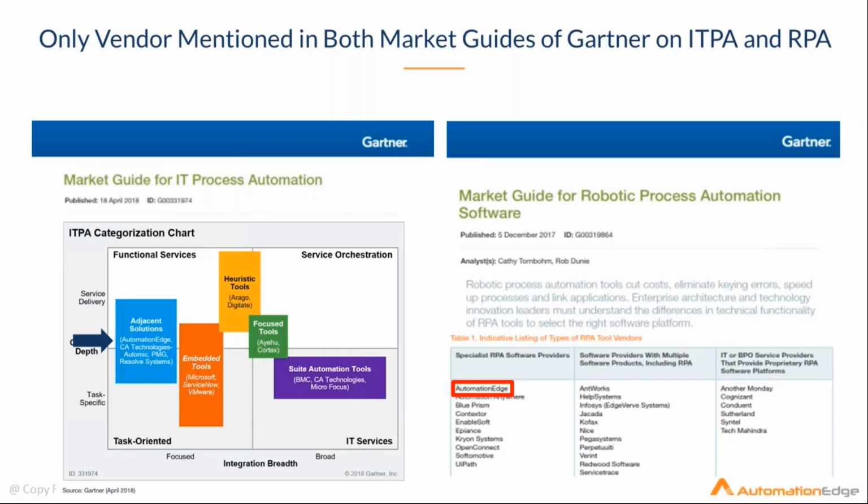Certainly, we feel to have an end-to-end automation of an enterprise workflow, you really need both. You need RPA and the attributes and the solution from an RPA, as well as ITPA, because end-to-end digital workflows really require both of these types of solutions. And proud to say that we are the only RPA provider in both market guides from Gartner.